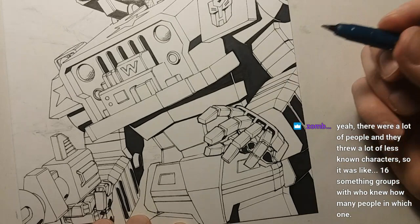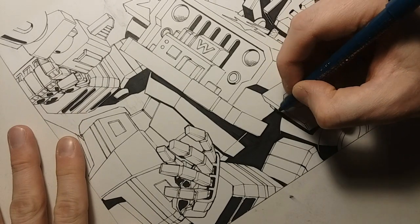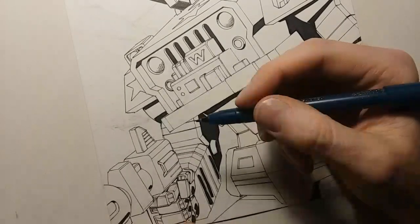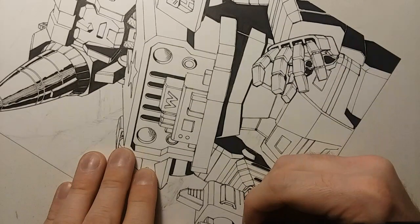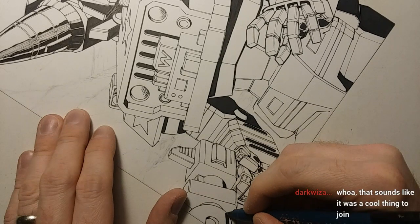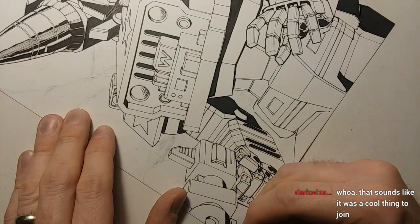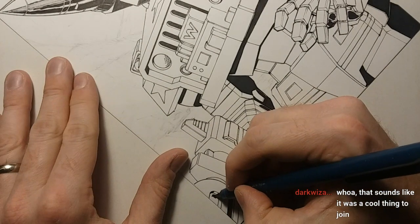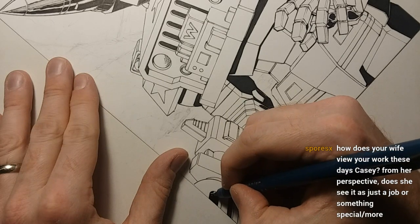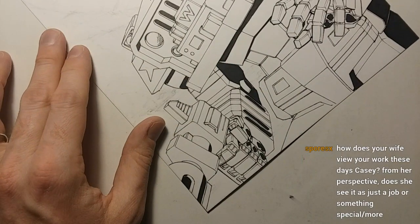Yeah, I think it was like 500 something people actually entered. I don't think that many wound up participating, but there were a lot of people that entered the contest. It was pretty cool, but pretty intense too. And like you said, the early rounds, mine was Windsweeper and Drag Strip, and there was a third bot in there. I can't remember. But then in the second round, I got Circuit Breaker and Motor Master and Razor Claw. You were essentially given a cover assignment, a scenario and a location, and you had to make a cover out of it.